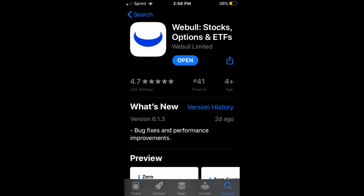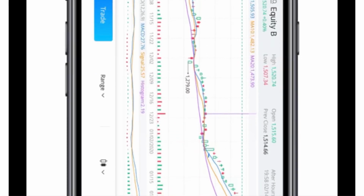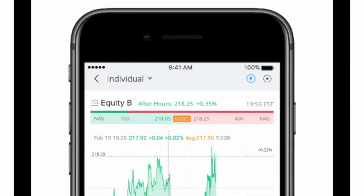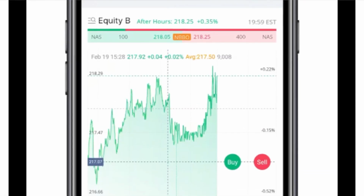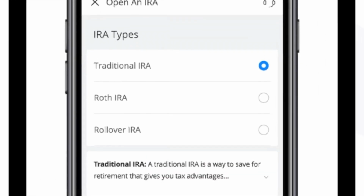So for everybody that doesn't know what WeBull is, it's an app you can get, a free trading platform that allows us to buy, sell, and trade stock for zero commission. Now this is probably one of the biggest competitors to Robinhood, which is another app and trading platform that allows us to buy and sell stock for zero commission. So if you are wanting to start investing in the stock market, this is a good app to use, and I'm going to explain why in this video.